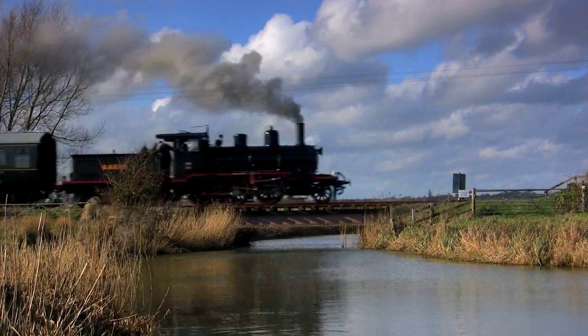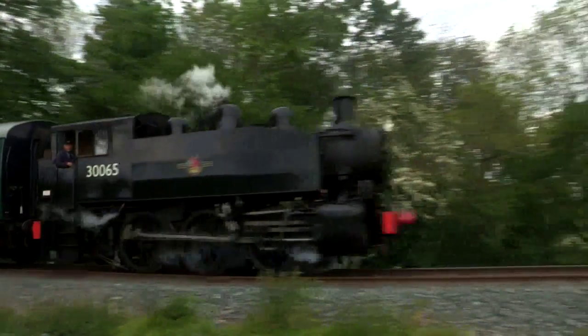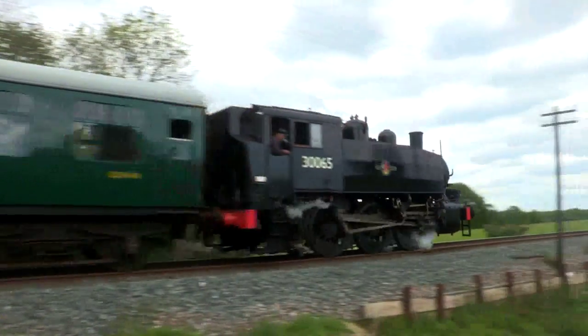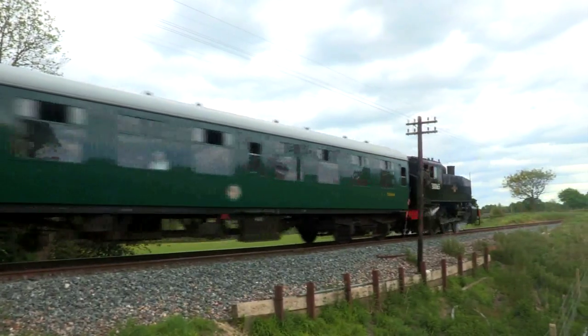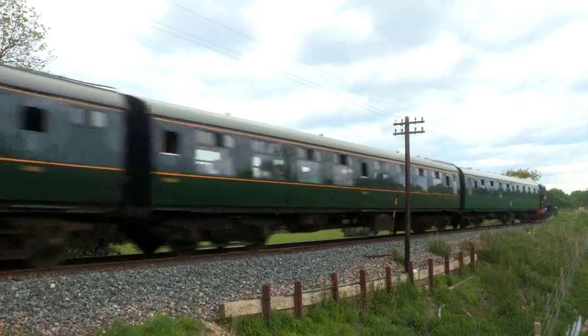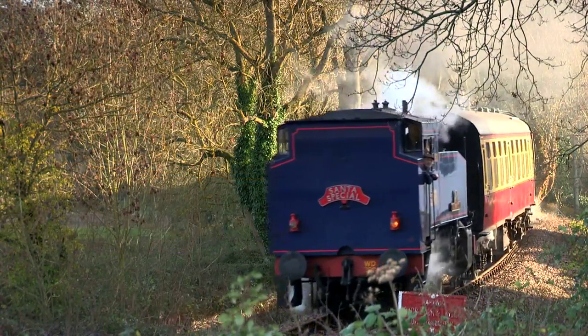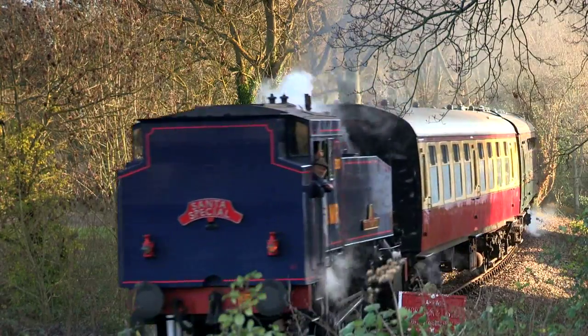Opened in 1900, this line is now celebrating 60 years of preservation. But like so many heritage railways, the Kent and East Sussex faced major losses during the COVID pandemic, including complete cancellation of their 2020 Santa specials.